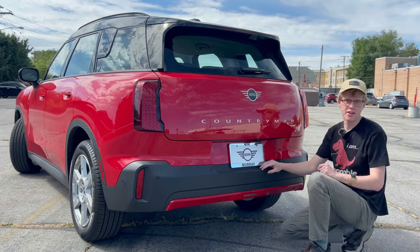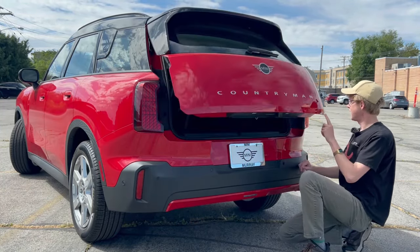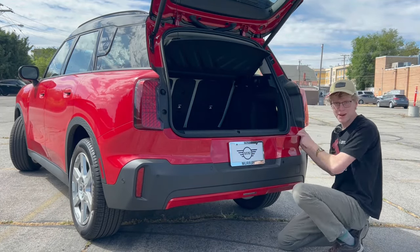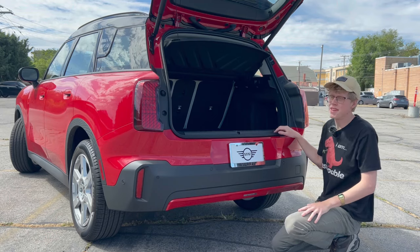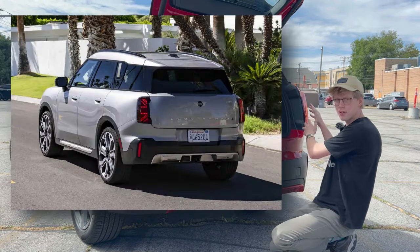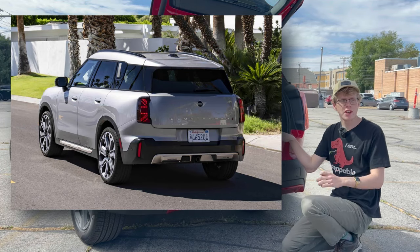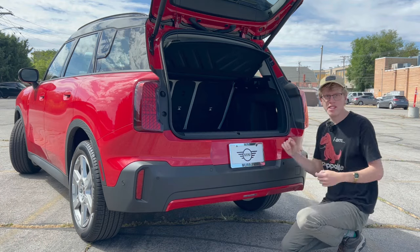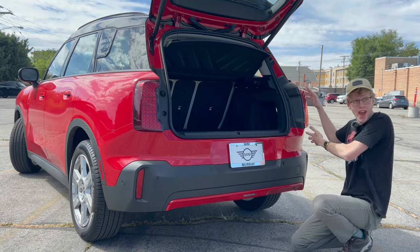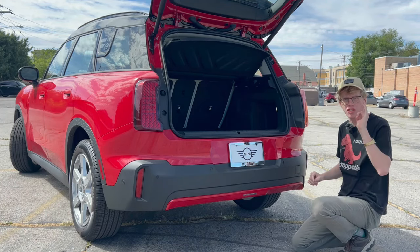All right, let's look into cargo space. Now, when we open this, we should hopefully see the taillights come on, which they don't. But in this car, which is a typical Mini thing, and I think it's hilarious, is the fact that it has half of a British flag on one side and then the other half on the other side. And you know, it's just Germans looking, look at us, we are British, we have made a British car. You see our British flags on the taillights? You see, we are British, we are definitely not Germans.